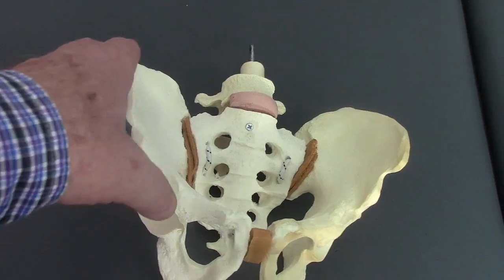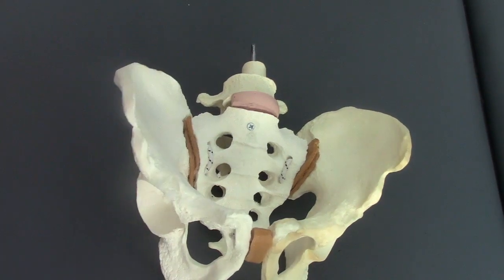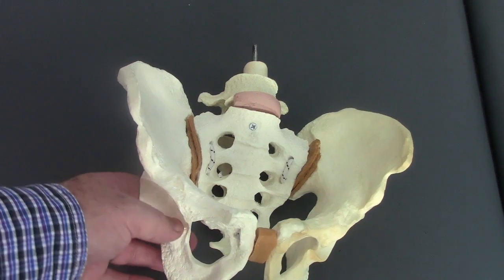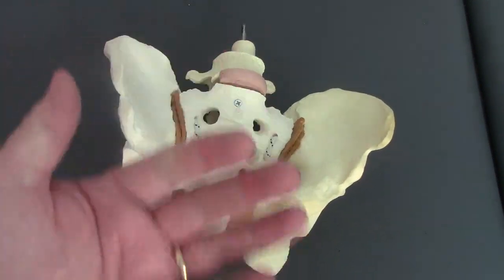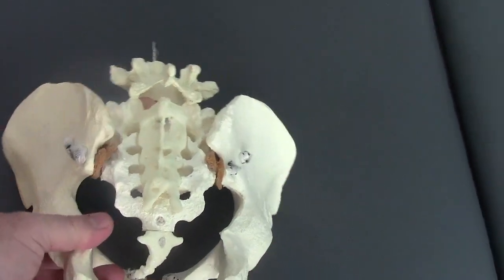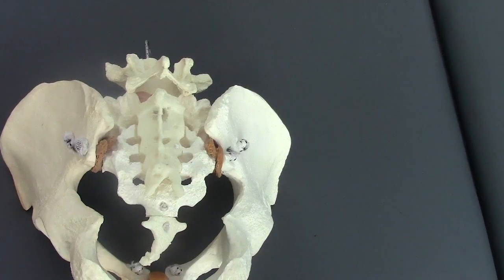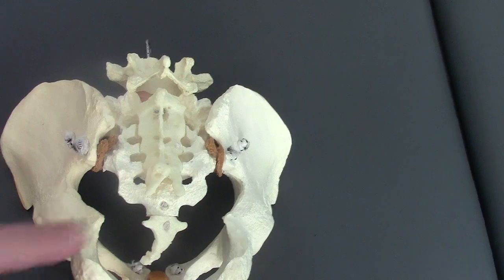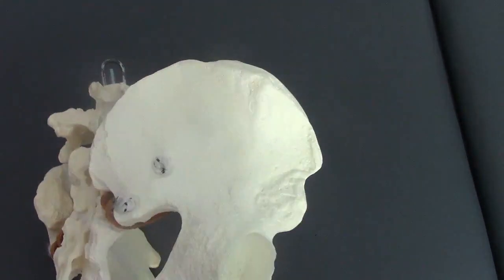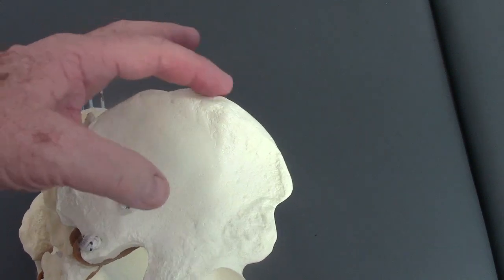Now, some therapists palpate from the front of the body, okay, and identify what they think is the top. And this is the human pelvis facing forward. And then some people palpate what they think is the top of the pelvis from the back. And there's poor agreement with that. And again, the crest is the highest part of the pelvis, so it's actually on the outside of the pelvis. Okay?